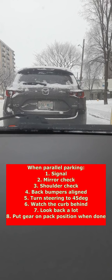Now, after you parallel park, make sure you put your vehicle on park, because the examiner said you should park. So don't leave your vehicle on drive or on neutral. Once you parallel park, change your gear to the park position. That's important too, okay? All right.